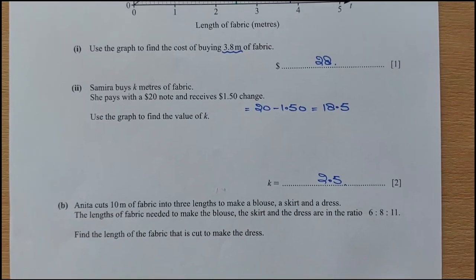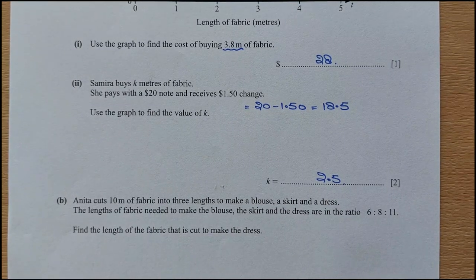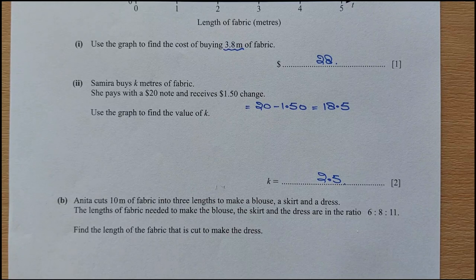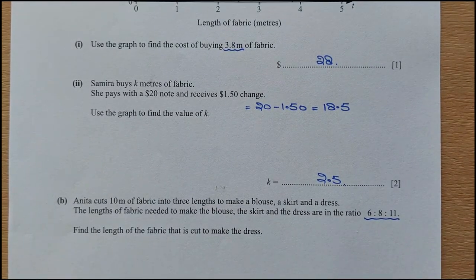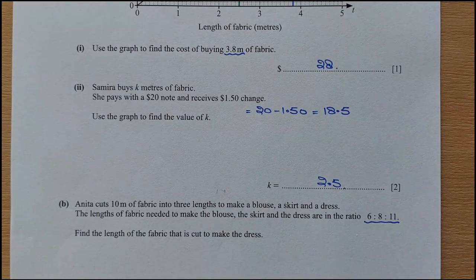2.5. Okay. Now for part B, Anita cut 10 meters of fabric into 3 lengths to make a blouse, a skirt, and a dress. The length of fabric needed to make the blouse, the skirt, and the dress are in the ratio 6 : 8 : 11. Okay, so this is a ratio we have given, right? Find the length of fabric that is cut to make the dress.